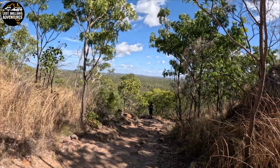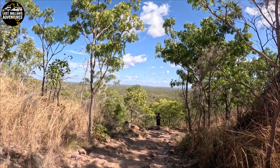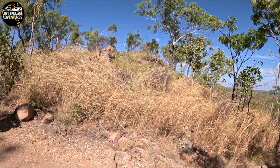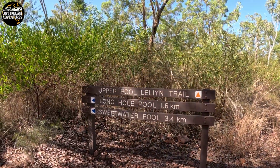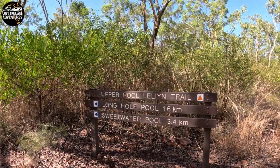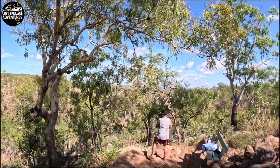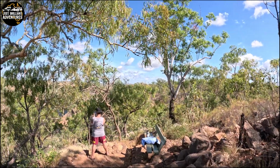Not far to go, and the view already that I've seen is looking spectacular, but I'll give you a look. Look back that way. Oh, there we go. A couple of other people on the track, but the view is magnificent. Let's keep going. So this is a lookout. All the trees are in the way, but it kind of gives you some idea of what's out there.